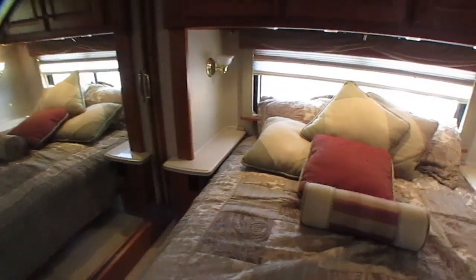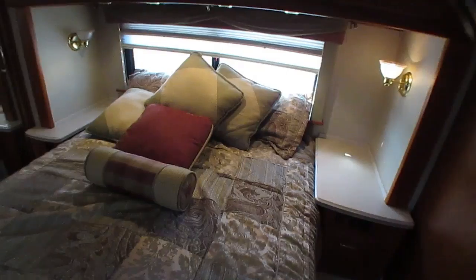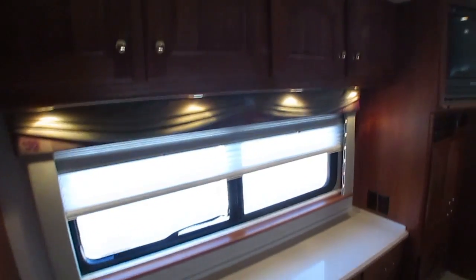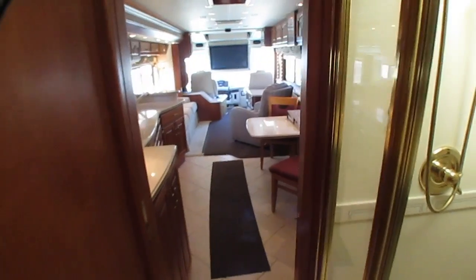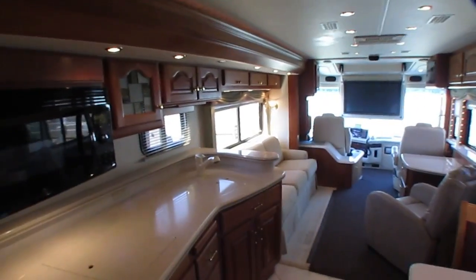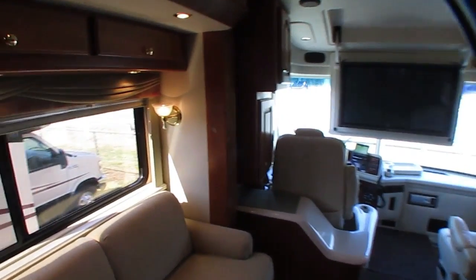Mirror's not broken. Got double ducted airs, of course. And as heavy as these things are insulated, trust me, they'll run you out of here. Day-night shades, all in great shape. Overhead storage. Wow. Of course, you got solid sliding doors for privacy in the bathroom area, so you can completely isolate the bathroom from the rest of the coach, including the bedroom. Very, very nice. Very nice.